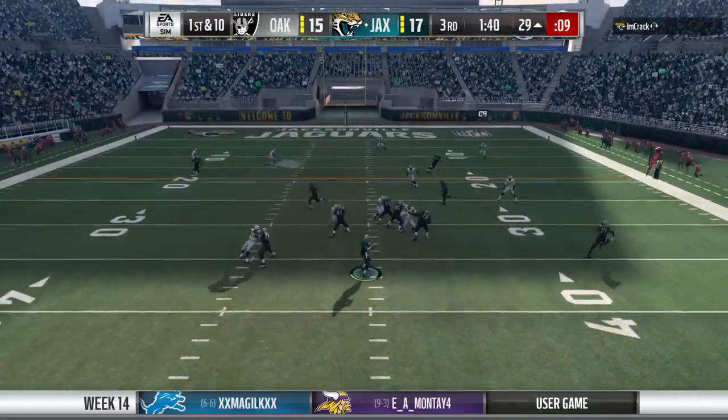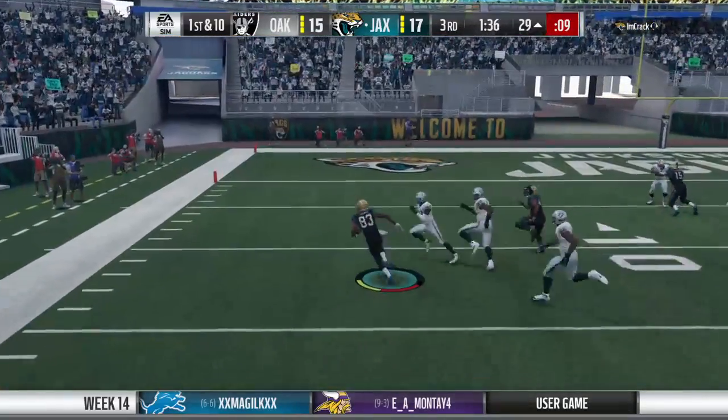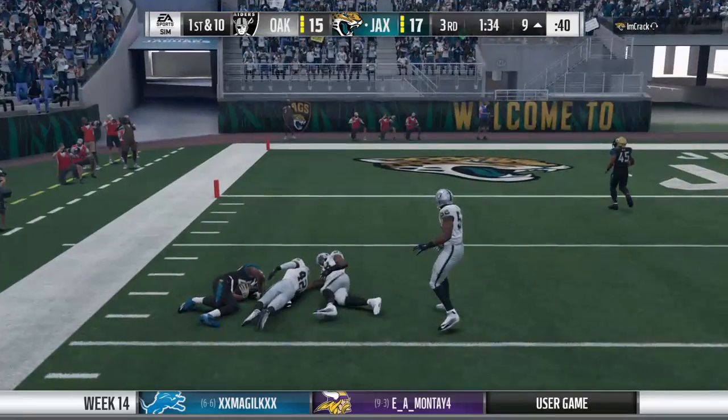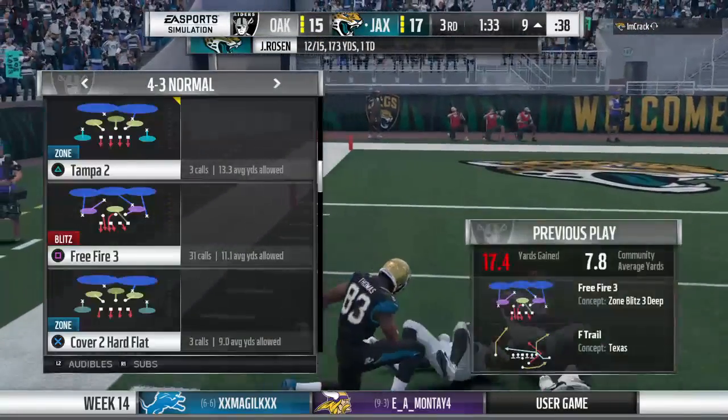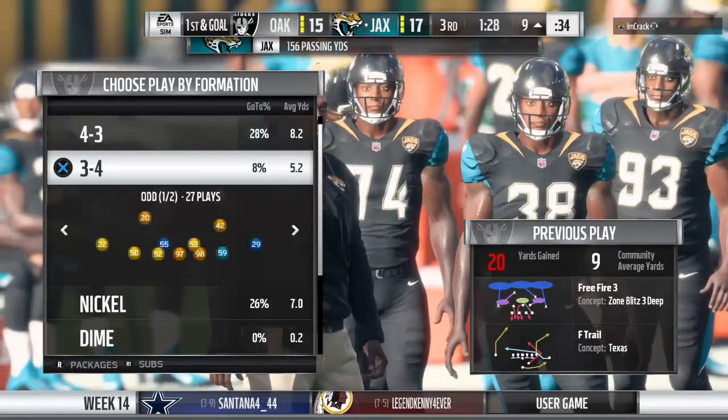Now on first down, he'll drop to throw it. Looking left side and completing it to Thomas, and he carries this one all the way down to the 9. Chewing up big yardage. Another nice gain there. This one goes for 20.